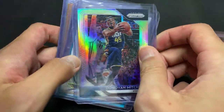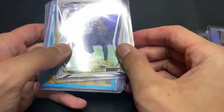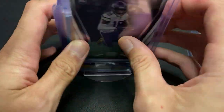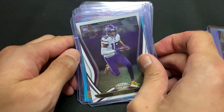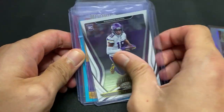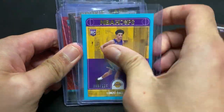Donovan Mitchell, second year, Silver Prism. This one was $10. Justin Jefferson to 399 Certified. I like how the Certified in football are numbered compared to the ones in the NBA. But this one was $20. Lonzo Ball to 125 Hoops. This one was $20 as well.